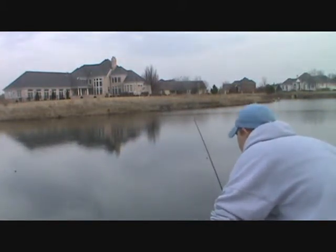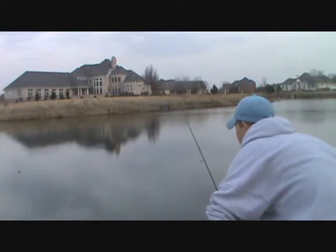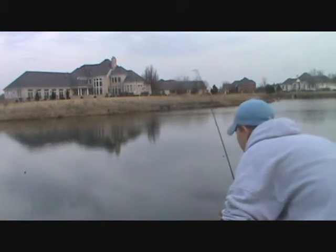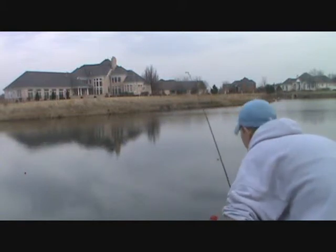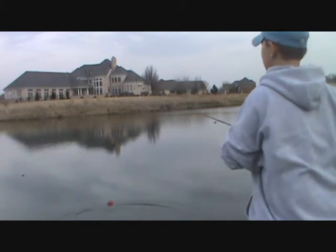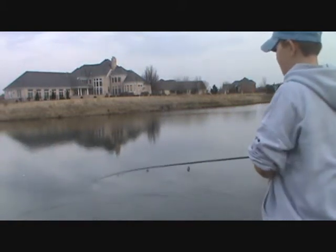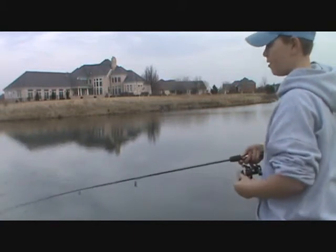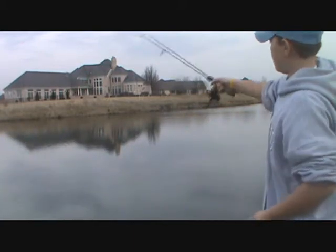My grandma's gonna bite. Looks like a little big one again. These ones are cleaning the hooks. They're the ones that keep cleaning our hooks. Oh, that was a nice tug. Throw this guy back out there.